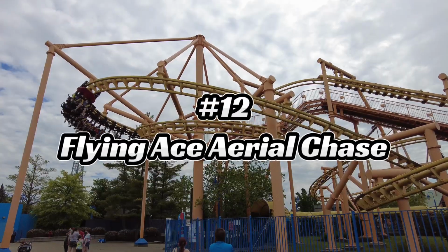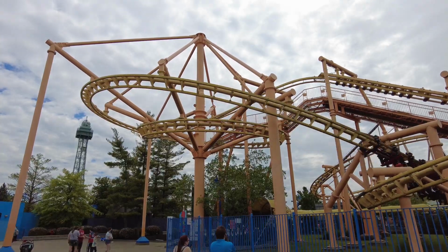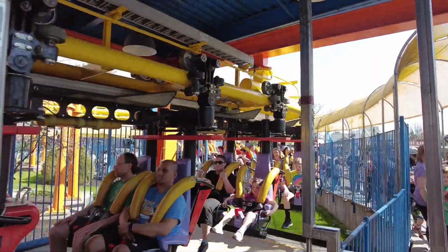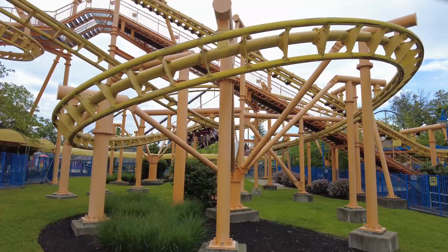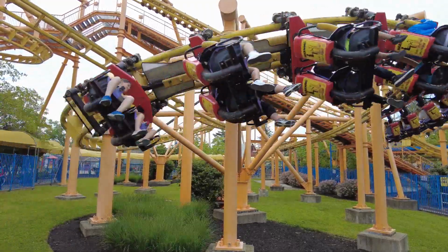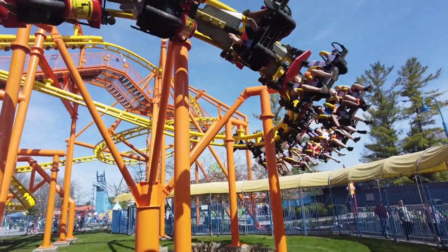My number 12 is another inverted Vekoma coaster, but this one does not go upside down like in Vertigo. Flying Ace Aerial Chase is designed for younger kids and their families, but still for its size, it's fun and intense. For me, it's worth a ride every once in a while. It's fast and has a lot of great changes in direction. Also, someone tall, like me, may feel like they're going to hit their feet on a support beam. I don't think that would ever happen.